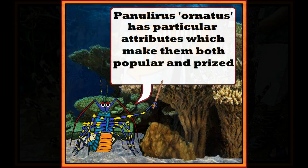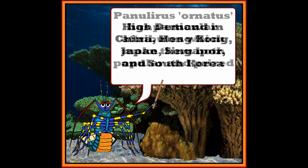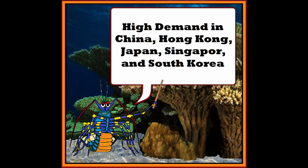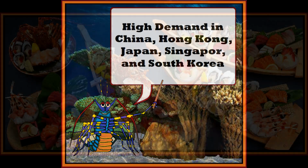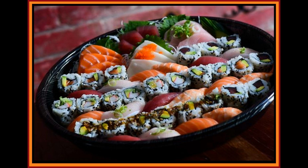There are several attributes particular to the Panulirus ornatus which contribute to this popularity and high demand in the markets of China, Hong Kong, Japan, Singapore, and South Korea. They are prized for their creamy textured, rich, pearl white color flesh and the natural sweet taste of the meat, which is used in sashimi and in sushi type dishes.